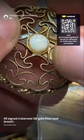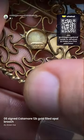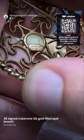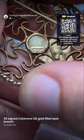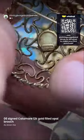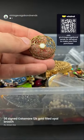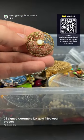So we're going to zoom in here, check out that opal real quick. Oh my, my. And then it is signed on the back. Catamore 120th 12 karat gold filled. So again, Catamore 120th, 12 karat gold filled, opal center, stunning brooch, $3 pre-bid, 15 seconds.